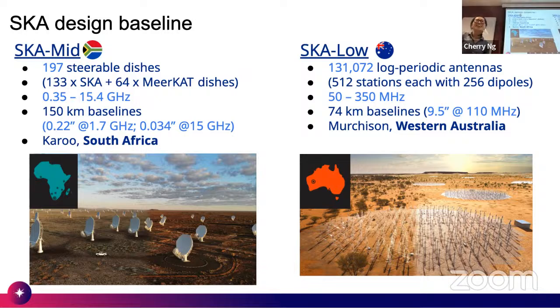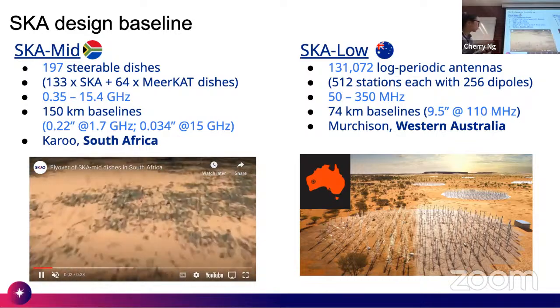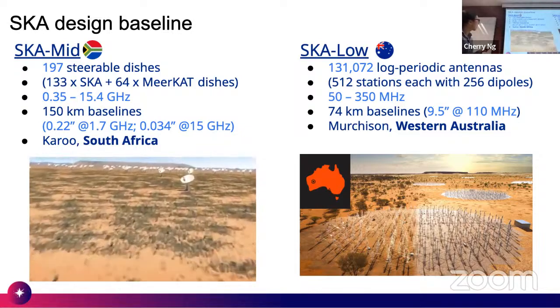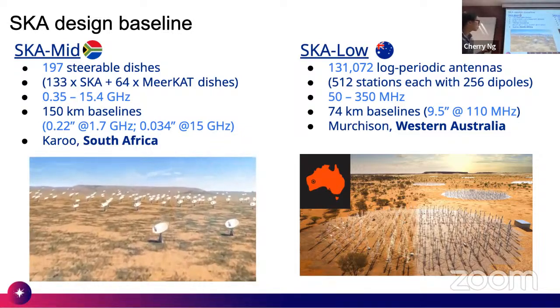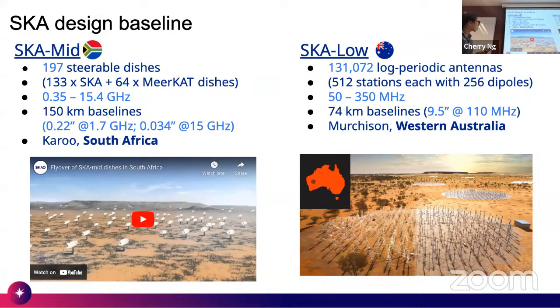Let's take a look first. What is the SKA? The SKA actually has two parts, like two telescopes. It's got one part, the Mid in South Africa, and the Low in Australia. The South African part, we can see a drone. Well, it's a simulation, really. It is not yet built, and it will look like this. It has almost 200 steerable dishes, about 15 meters in diameter, in the Karoo Desert in South Africa.